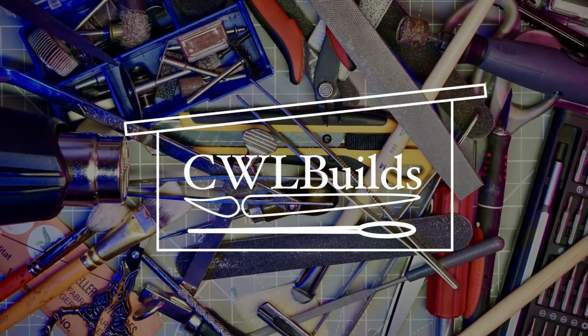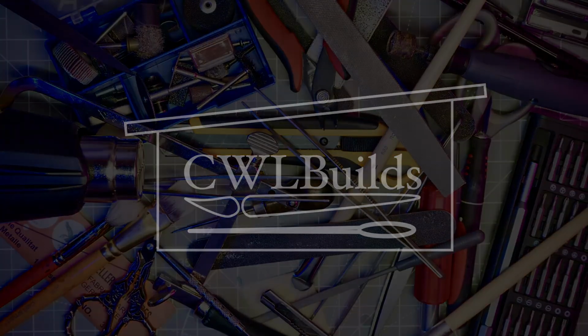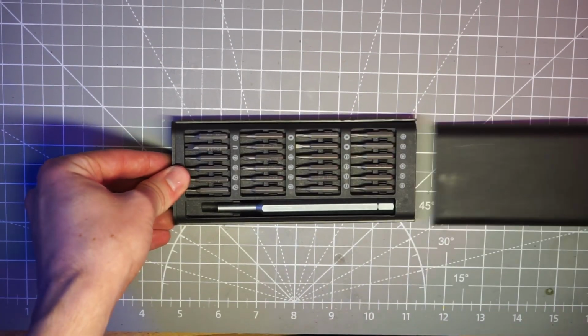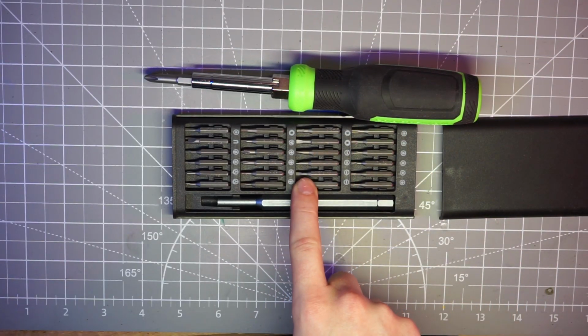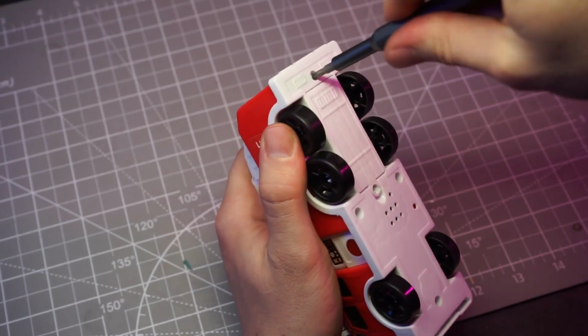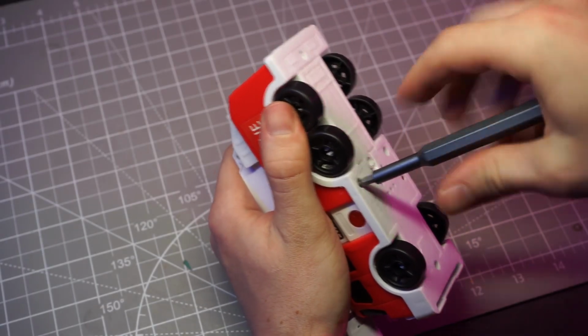Today we're going to talk about the 15 tools I use most in my shop. Starting off strong with my screwdriver set. This is a mini screwdriver set, but I do also have larger screwdrivers as well. I tend to use these smaller ones more often though because I'm usually taking apart toys like this or Nerf guns, and they usually have these small little screws in them.